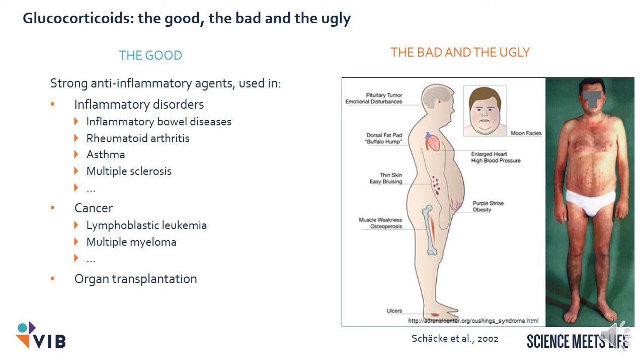That's the reason why people have been looking for improved ligands for the glucocorticoid receptor for quite some time now. Before I explain what exactly we mean with these improved ligands, I'm just going to give you a very brief introduction on the biology of the glucocorticoid receptor.